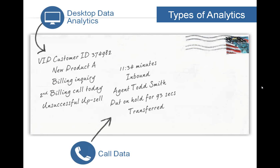So it's a VIP customer with this account ID. It's new product A. It's a billing inquiry. We can tell that this person called in for a billing inquiry twice today, and there's an unsuccessful upsell. They went into an upsell screen, and there was no order value collected. So imagine what you can do with all that data. Now you can search your calls by all of that, and you can use those in rules for quality assurance.